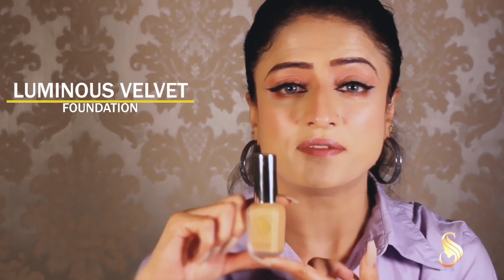I'm really happy and excited to let you know that we have finally launched our foundation. We have launched two different formulas. I'm so gassed to reveal this product. So this is our Luminous Velvet Foundation.